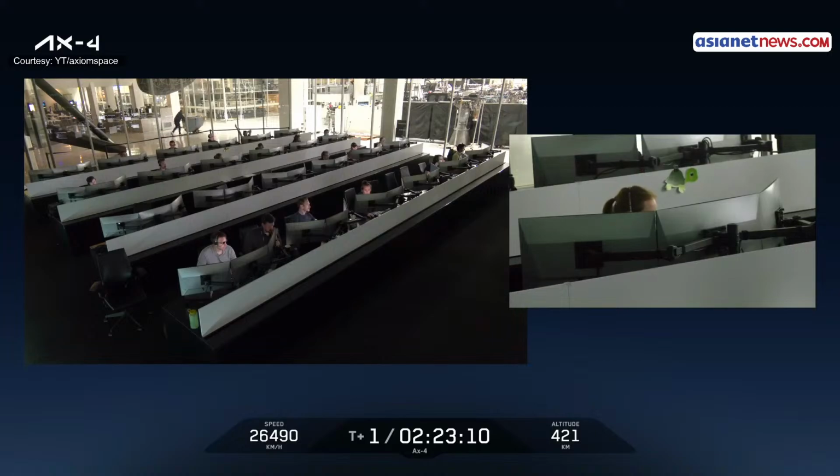So Joseph mentioned this earlier, but C2V2 stands for Common Communications for Visiting Vehicles. And what we're doing now is that final comm check as Dragon approaches the ISS to make sure that we're ready for our visiting vehicle.